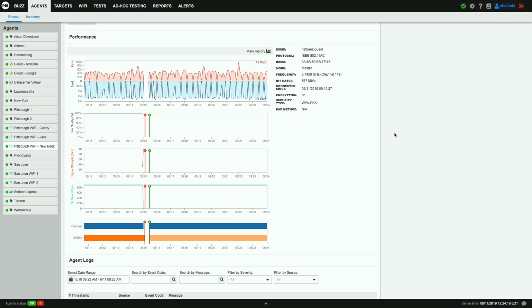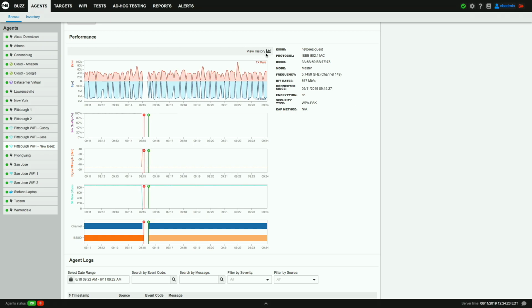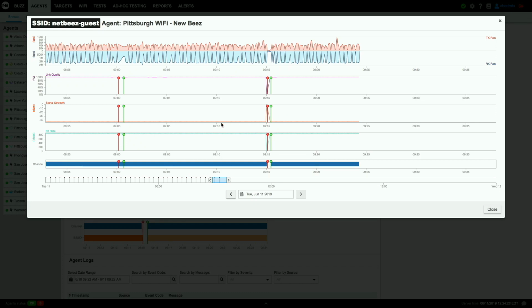on when the problem started, who is affected. But with our historical specifically, you are able to do that, right, by going back in time for days or weeks. So here you see, for example, again, the hopping, where every 15 minutes it hops from one SSID to the other with these vertical lollipops, as they call them.